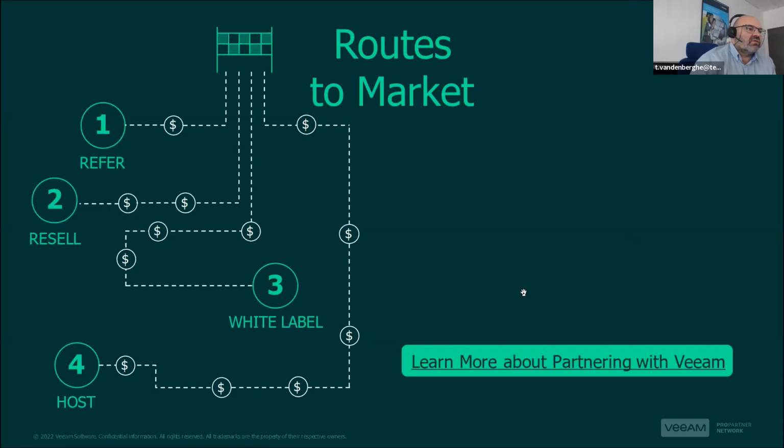There are a few ways or routes to market for Veeam products. The first one, the refer, it's not something we see in common. It's the refer method. Even as a Veeam partner, you can earn some money by referring customers to a partner who delivers Veeam services, but that's not really something common. But the first one is, in fact, the resell possibility, where we see a lot of changes in the second half of the year, also with perpetual offerings that will stop, and everything which will go to the subscription way of selling it. But it's just selling. So we sell a subscription to our customers.